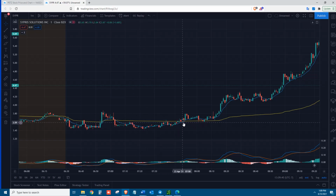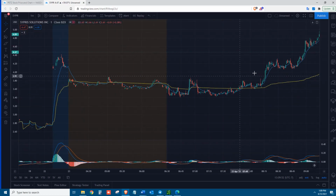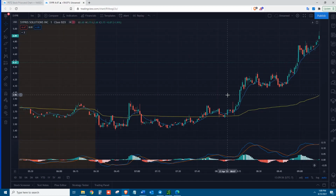Same thing here. Boom, crossed, waiting for the MACD to change. Not really a setup here, but then it breaks out. Okay, it broke the high of day, not the pre-market high of day. It didn't break the $4, but it did break the high of day today, which is the indicator. Because to me, when it breaks the high of day, that means other buyers are going to look at it and they're probably going to start coming in.